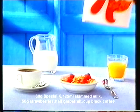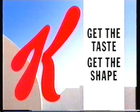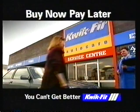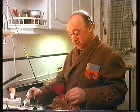Special K low-calorie breakfast. Get the taste, get the shape. Right now at Kwik Fit, you can buy tyres and exhausts at really low prices and not have to pay a penny until later. Can you afford to go anywhere else? Swinton Insurance has thousands of motor insurance experts, I said. You're just like the weather forecast, said the wife. Wet, with dull patches.